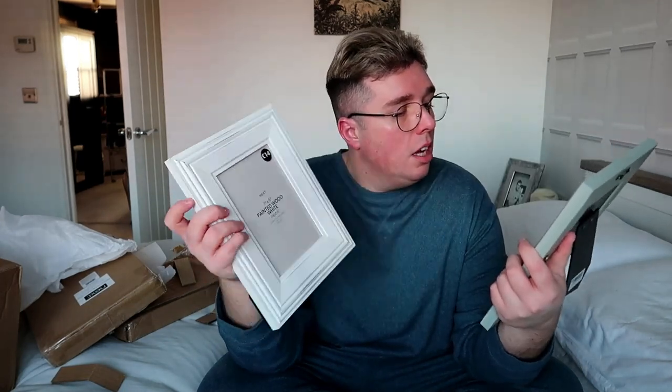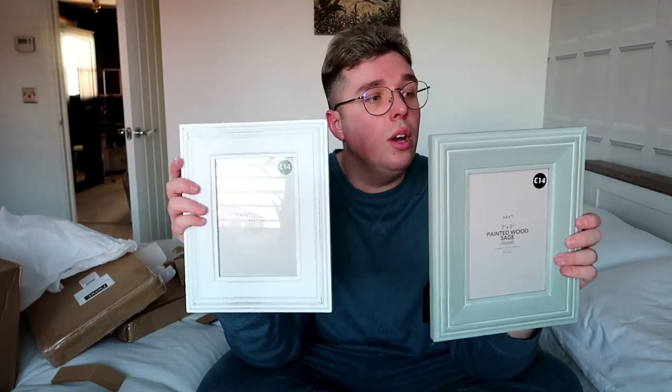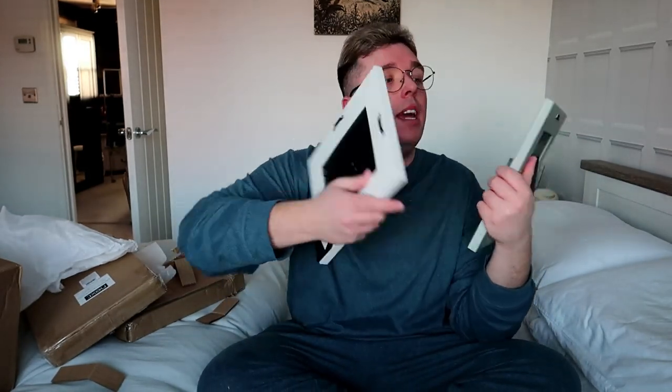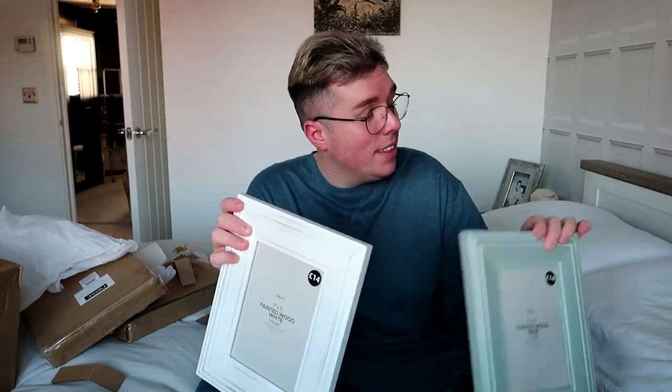Especially, I don't know what you guys think, with the coasters. So, really pleased with them. They were £14 each. The good thing about Next frames is they really, really last, and they're great quality. You can hang them either portrait or landscape, depending on what you want. If you're planning on doing one of those photo walls with lots of different frames, these would look really cute there as well. So yeah, I'm pleased with them.